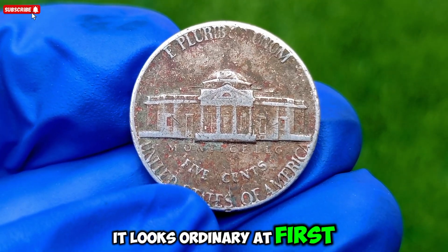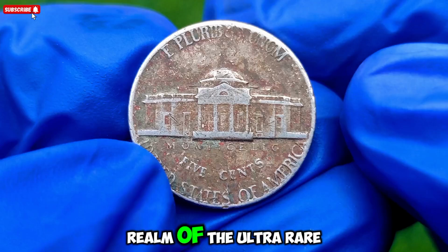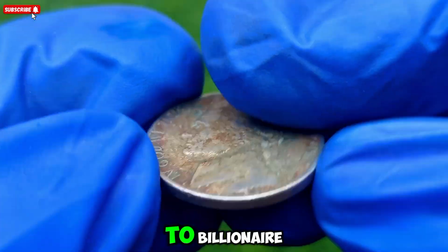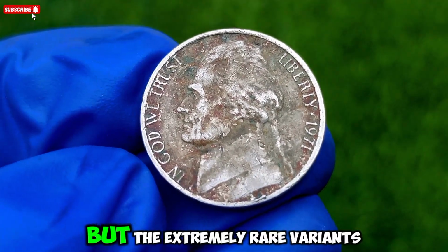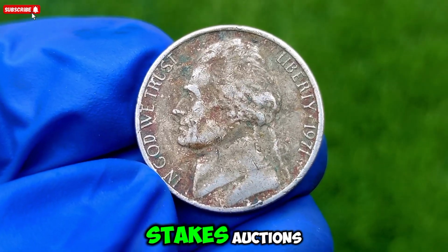It looks ordinary at first glance, but some of these nickels carry secrets that elevate them into the realm of the ultra-rare. If you're lucky enough to have the right one, you could go from zero to billionaire, literally overnight. Not every 1971 Jefferson Nickel is worth a fortune, but the extremely rare variants are the ones that collectors would battle over in high-stakes auctions.